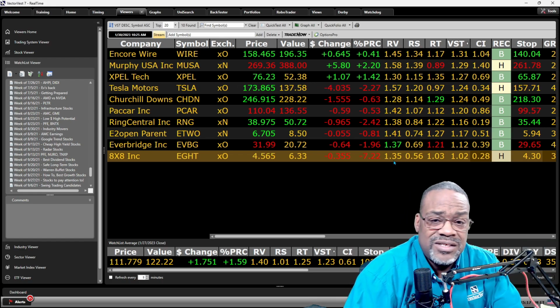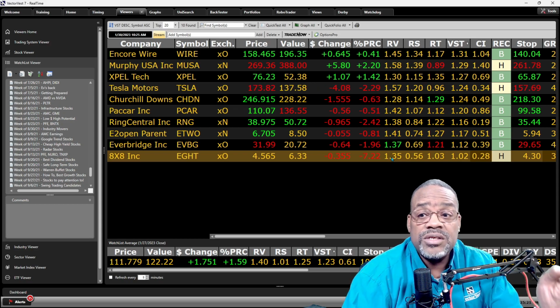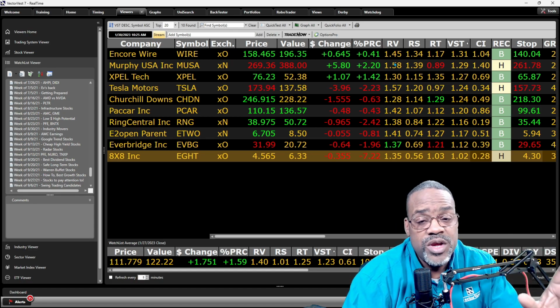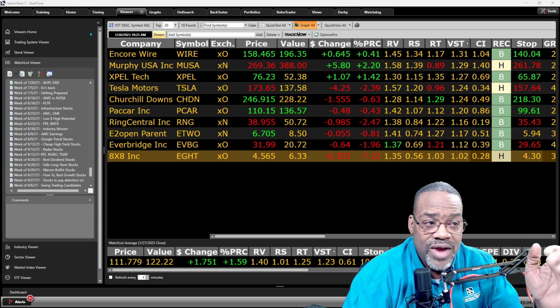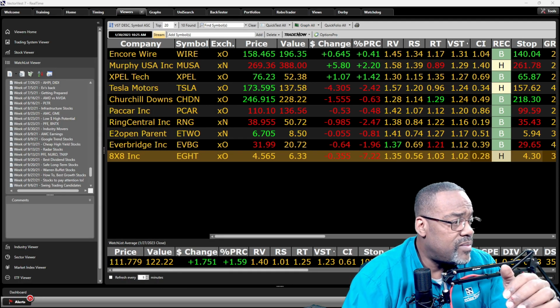So these are stocks that are poised to do well in the upcoming months, as long as the market is in tune with it. They all have relative values above 1, which is a very important thing when trying to find some sustainability behind stocks. All right, let's graph all of these stocks real quick. Let's go put these all on a 3-month graph.